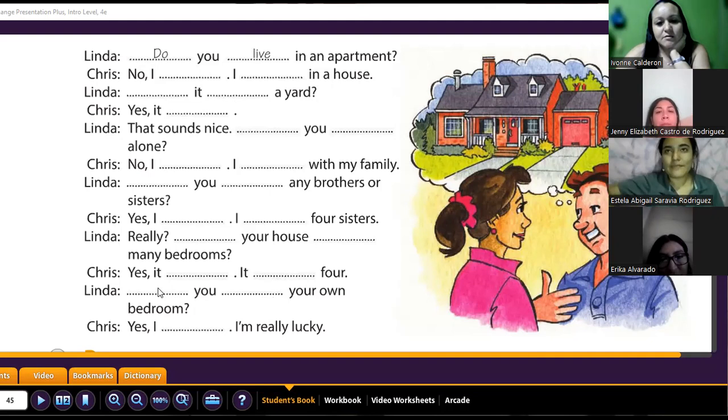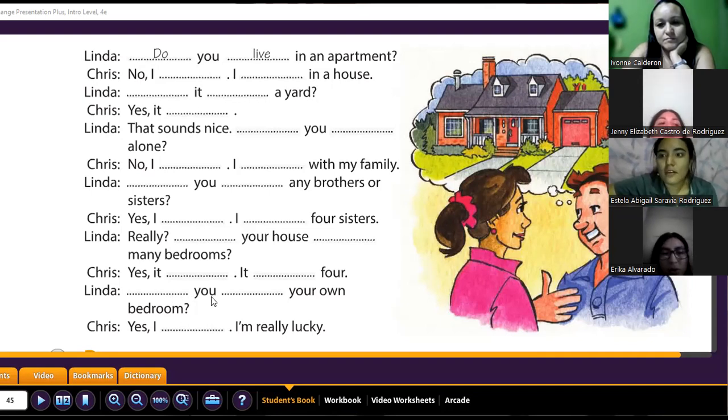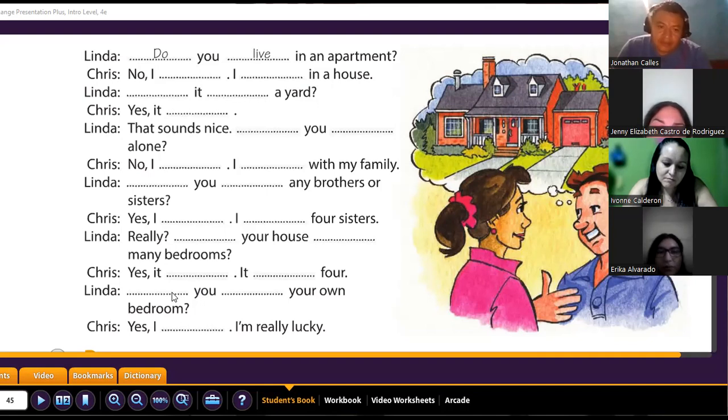Le vamos a dejar la última a Yari. Vamos a ver a Yari. Está difícil, pero ayúdeme aquí. Do o does, Yari. La pregunta sería esta última, mire, Yari. Sería, ¿do you o does you? Does you. No lo sé. Vamos a ver. Sería do you, ¿verdad? Do you.